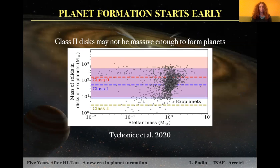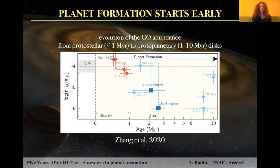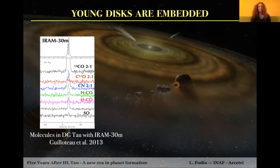Moreover, a recent paper by Tychoniec et al. compared the mass of solids in disks with the mass of exoplanets and concluded that while class 0 and 1 disks are massive enough to form the cores of planets of mass similar to what is observed for exoplanets, class 2 disks may not be massive enough to form planets. Finally, in a recent paper by Zhang et al., they show that the CO abundance sharply decreases from the protostellar to the protoplanetary disk stage. So this is why we decided to target young disks.